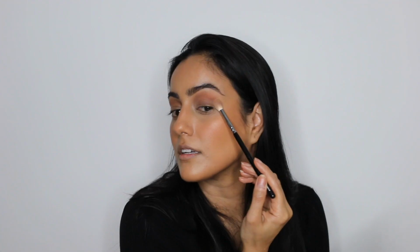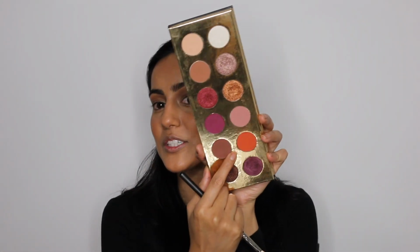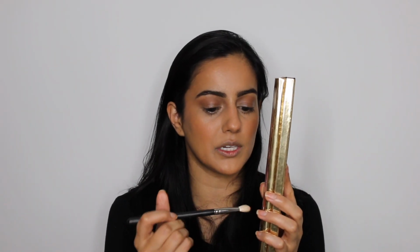I'm going to blow this out as much as I possibly can and then really blend it out into the temples. I'm going to go in with this beautiful orange colour from the palette called Empress, and I'm going to use my blending brush. Going to pick up a teeny bit of colour just right on the end of the brush. I'm going to pop that gently into my crease.